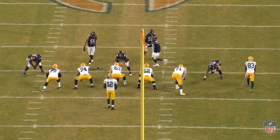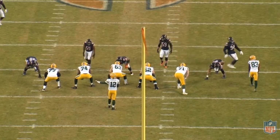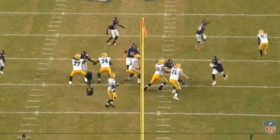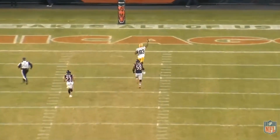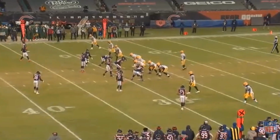However you classify this pressure, as a sim, as a creeper, whatever it is, they're really only rushing 4. And we'll break it down here when we watch it again. But even though they get a free runner, he doesn't even get home because he's so far away. But that's just not fair. You can't put your personnel in positions like that. You got to have some sort of check to get out of this thing.